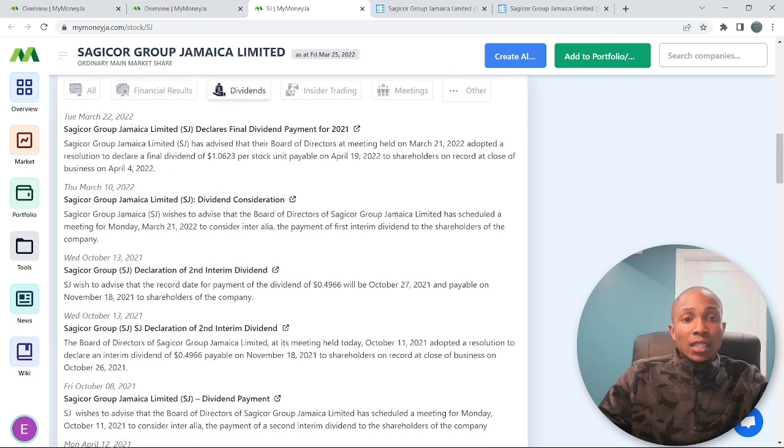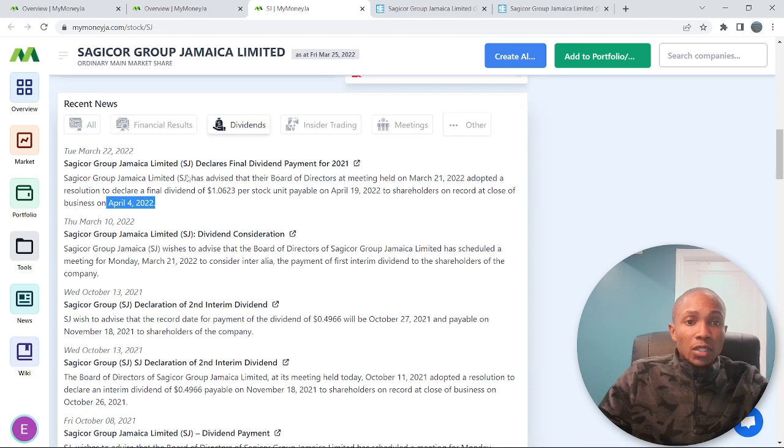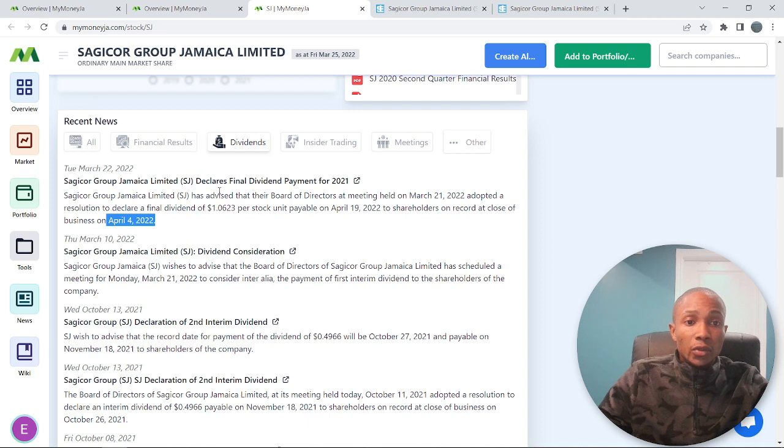So this makes it easier for you when you have your portfolio organized. You can just come over here, select your stock and check when was the last time a company you invested in paid some dividends. This section will show you when there's a dividend consideration or anything related to dividends.